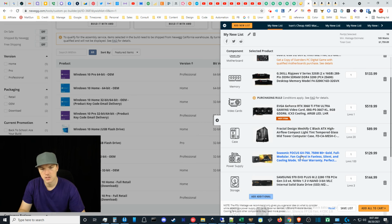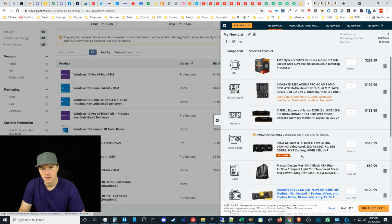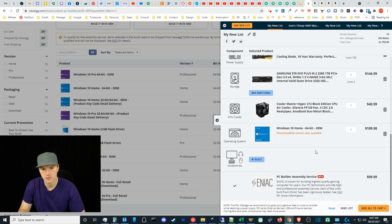So you could save $30 here on the power supply, and you could save $200 on the video card. So you could save like $230 and still get it built for you. So that's $1,530. So the cheapest you could spend with this service is $1,530. So that's pretty good.